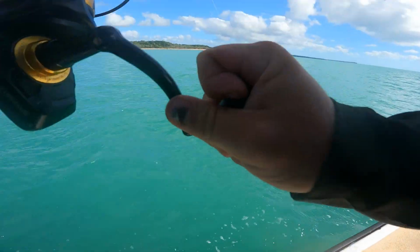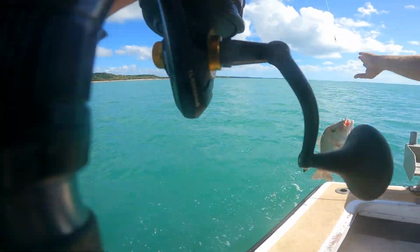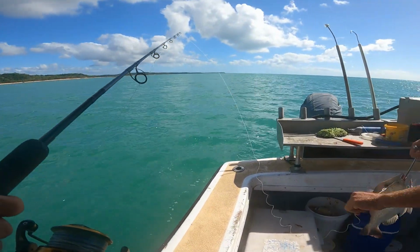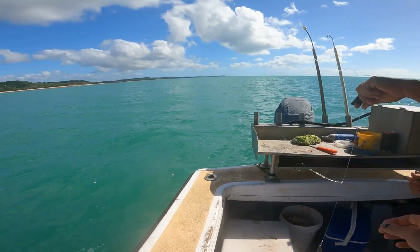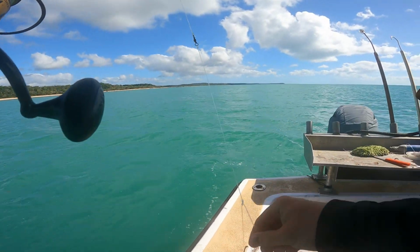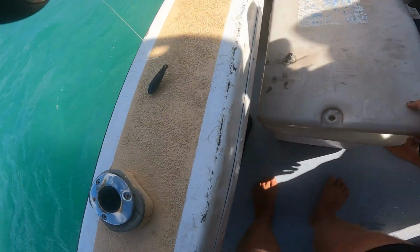Get up. Yeah, that's not a shark. That's a grassy. That's a better grassy. Oh, finally. Well done. Yeah. Well done. He's edible, eh? Yeah. Fish, eh?